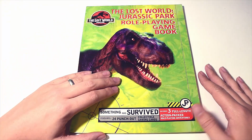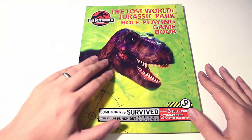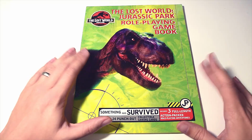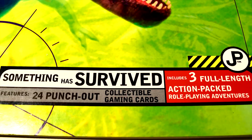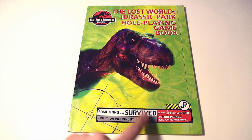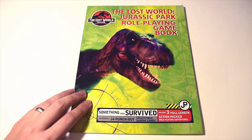I mean, this lime green background with this almost purpley coloured T-Rex was a very prominent motif used on all of the Lost World marketing. So for me, straight away, that brings back a lot of memories. Down here it says something has survived. Features 24 punch-out collectible gaming cards, and it says here includes 3 full-length action-packed role-playing adventures.